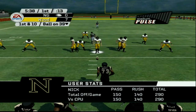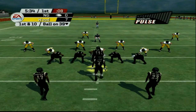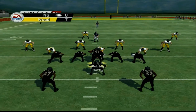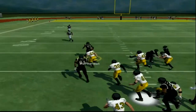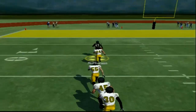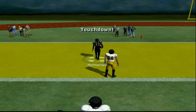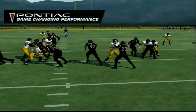It's first and 10. Ball on the 39. They'll line up in the wishbone. Inside handoff. Shakes off a tackle. At the 40. Big opening. To the 20. To the 10. He's all the way home. Touchdown. The halfback got the call and was able to carry it to paydirt.